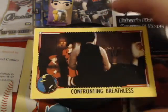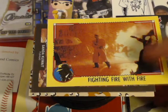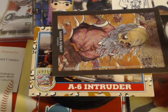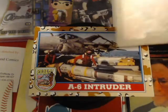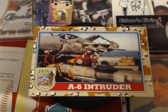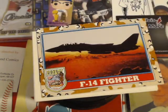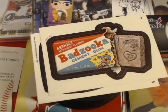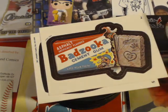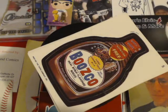First up, we got Confronting Breathless from the Dick Tracy film, and Fighting Fire with Fire from the Dick Tracy film. I have no idea where that's from. We got A6 Intruder. We got an F-14 Fighter. We got Bazooka Gum. Ew, that looks disgusting. It's Badzooka. Cement Gum.